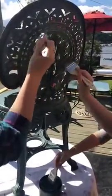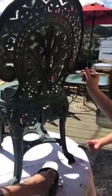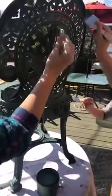And this is a good thing. If you don't put a whole lot of paint on your brush, then you don't get paint flicks on you, right?